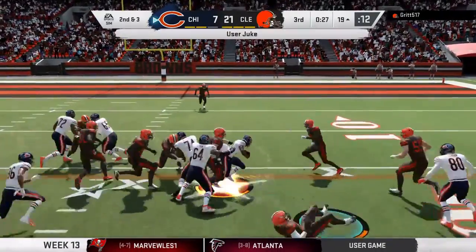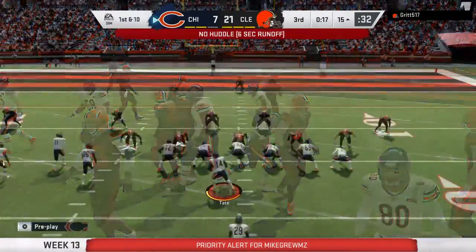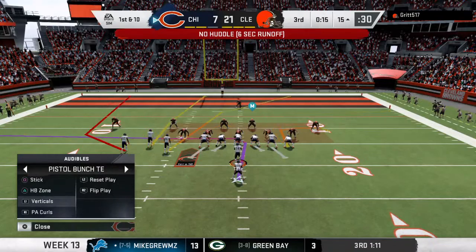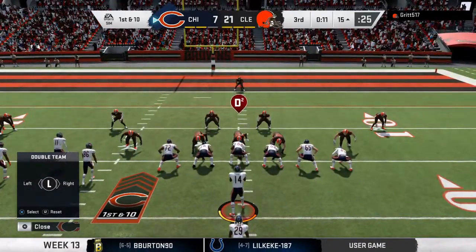They'll run on 2nd down with Cohen. And on this one, he'll get to the 15, right at the 15-yard line. 4 yards the pickup, first down. A gain of 4 yards. And the Bears, first down.